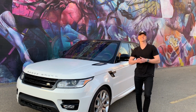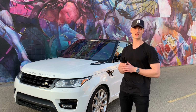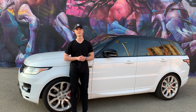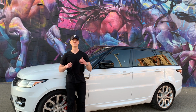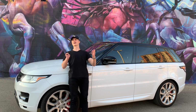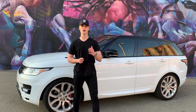Is this practically new Range Rover Sport one of the best deals that you could get today on a luxury SUV? Let's find out. Now, I know what you're thinking. This Range Rover has engine failure, the air suspension stopped working, and it doesn't drive. The engine's failed. You'd be wrong if you thought that.